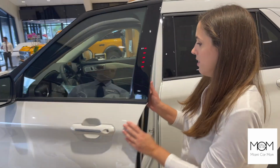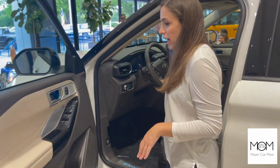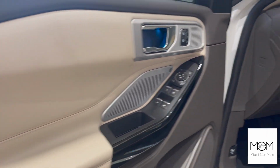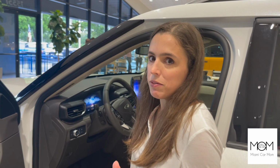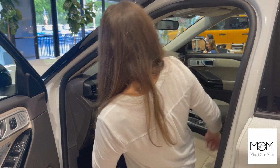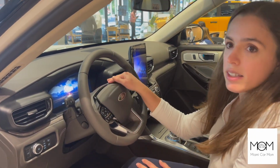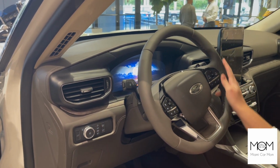So coming in here, you see this is a full leather interior. This is real leather on this one. All the ones, even the lower version, you can get with some type of leather, but this is the luxury leather. So very nice. I was very impressed. Super comfortable seating as well. You also get the digital dash. Yes, fully digital, super nice dash as well.